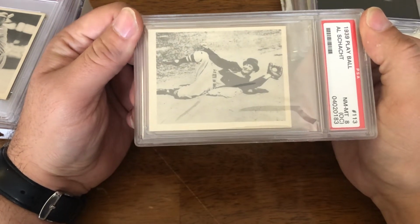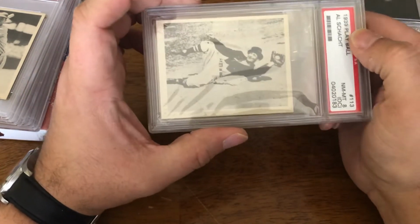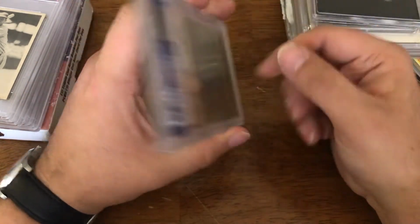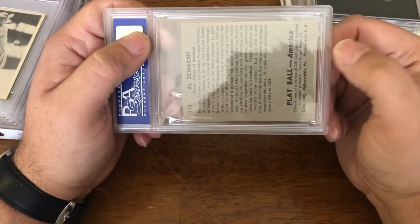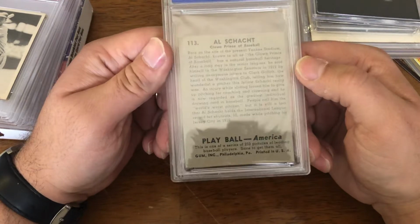'40 Play Ball series. I already had the '40. I was missing the '39. Surprised to find one in an 8, even if it's off center. Any pre-war card in an 8 is amazing to find.